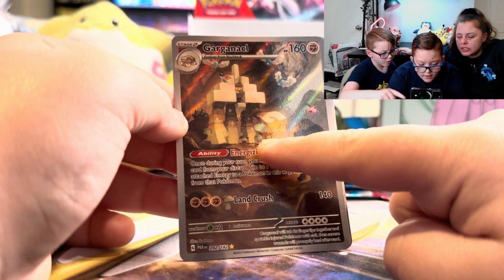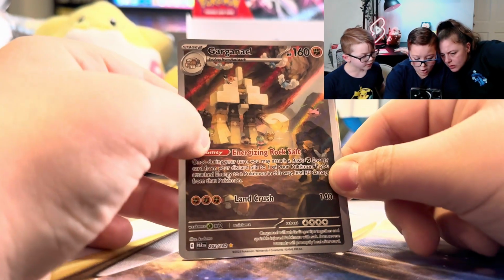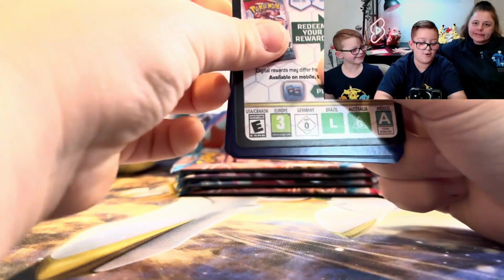Where's that one that just... this one? No, this pink one. I forgot what it is. I forgot it too. Let us know in the comments. Ralts, Diglett, and... Wow, there's so many. Fungus. That's the whole point of the card.